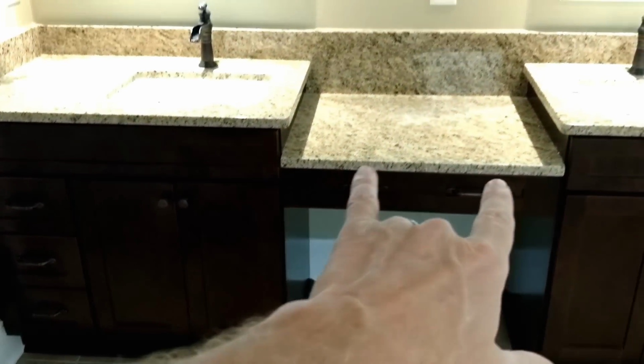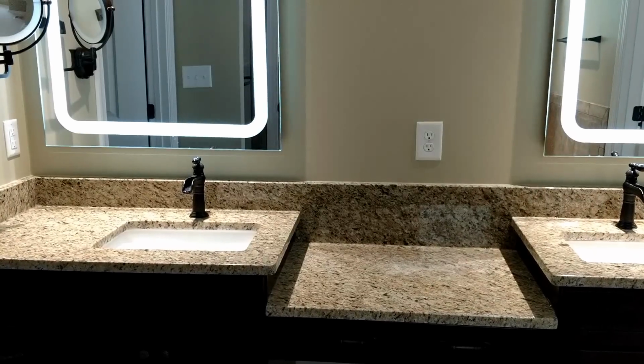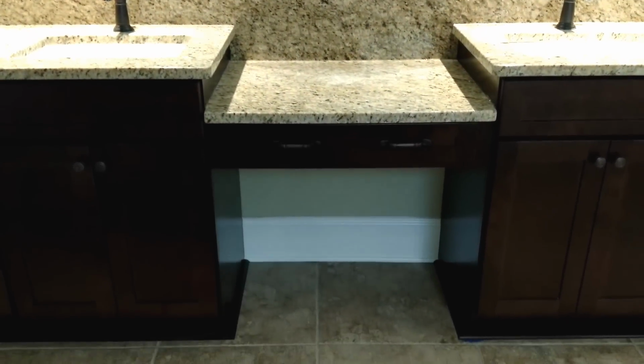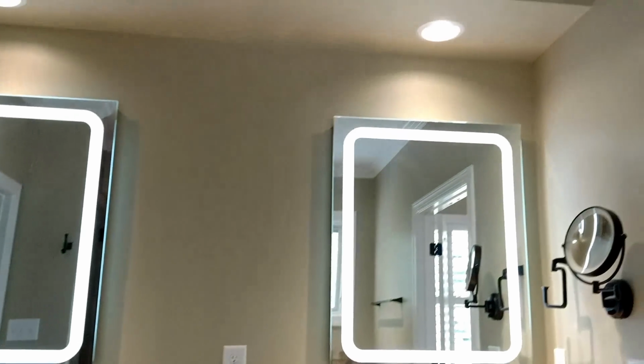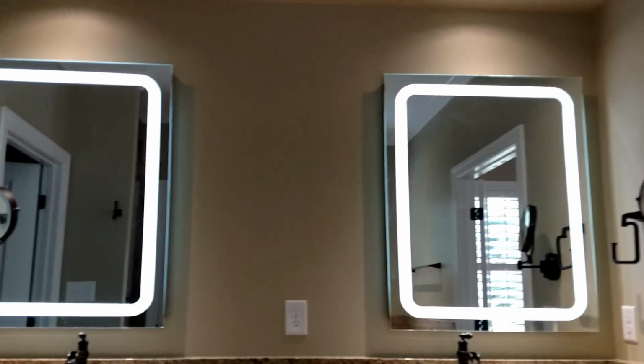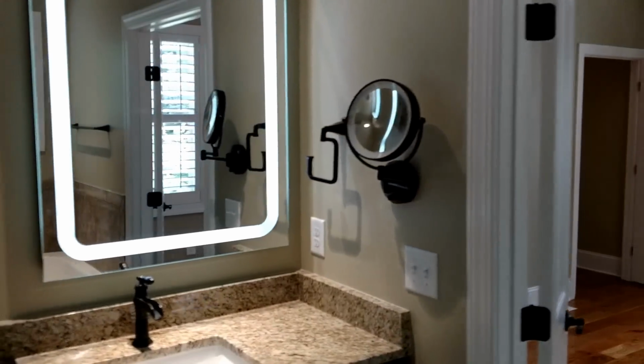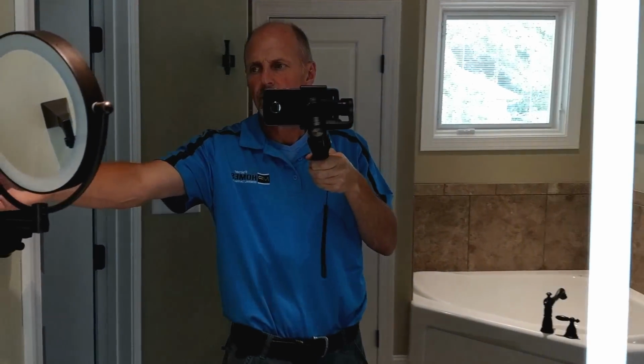And in the middle, this knee space, we actually dropped the height down lower, so you can sit there with a chair and put your face on, etc. Makeup, hair, and you don't have to stand up. The mirrors, I love the mirrors with the light band around them. And of course, they've got his and hers telescoping mirrors. These are great accessories.